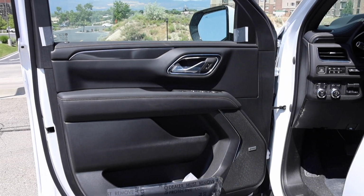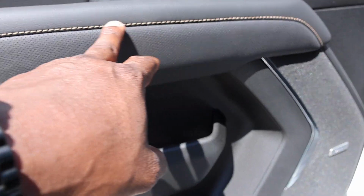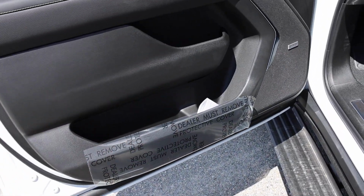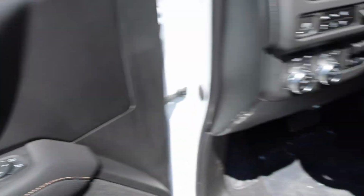Now, as far as the interior goes, you have sportiness and luxury kind of wrapped together. Perforated leather right there with some stitching, but soft touch pretty much everywhere on the door card. And it looks good too. Storage cubbies, bottle holder right there. And here's some of the controls. You can power fold the mirrors from inside.